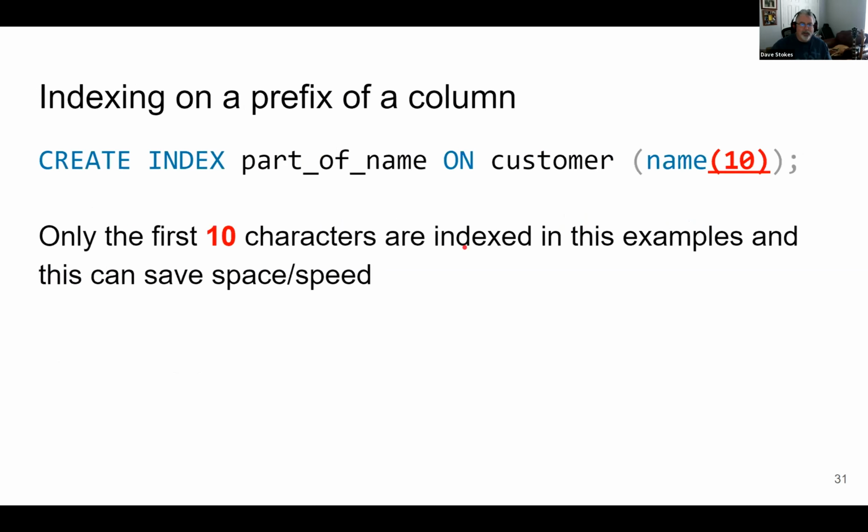Now, something else you can do is index on the prefix of a column. So rather than getting the entire column indexed, we're just going to take a subsection of that. In this example, on the customer table, we're taking the name field and just indexing the first 10 characters. It works really great if you have a lot of long names, and you can identify down to probably 5 or 3% of the proper records with that. However, if you're in an environment where the last names are all 3 or 4 characters, it doesn't buy you a whole lot.